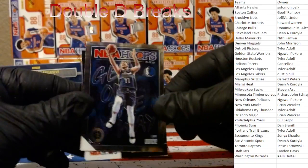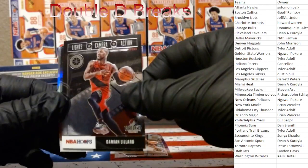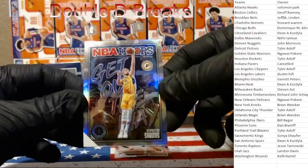And then three more cards. What else do we got? We got a Damian Lillard. Lights, camera, action. It'd be cool if they were actually hollows. Looks like the next two might be hollows, but gave us two extra base inserts. There we go. Lights, camera, action. Luka. Prism. And a get out the way. It's a bonus. So interesting hanger there.